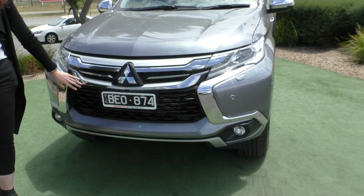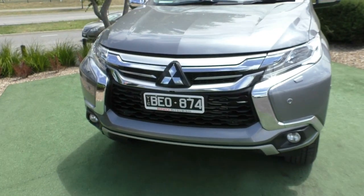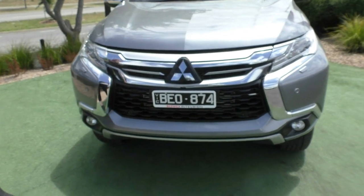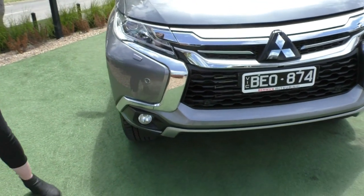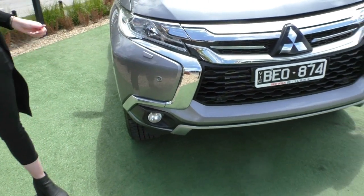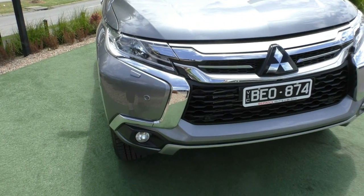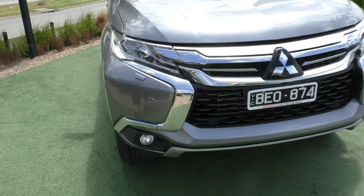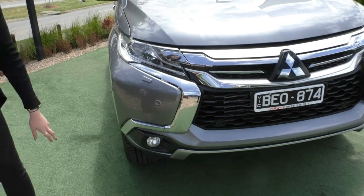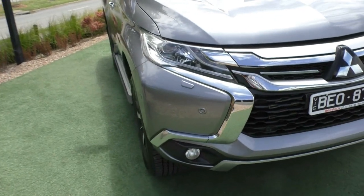Really nice chrome and black grilling as well with the dynamic shield front, and you do have 6 parking sensors along the front there as well, so you know you're going to be able to park this car very nicely and easily. Really nice projector headlights as well, so you do get a very nice clear cut-off point for all of your light and a really nice projection. And you do get the headlight washer as well, so you can just pop that one out and clean up your headlight a little bit. Fog lights down the bottom too, so you're covered in all different conditions.